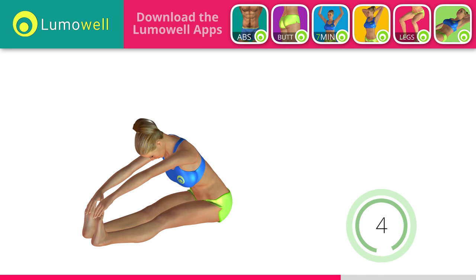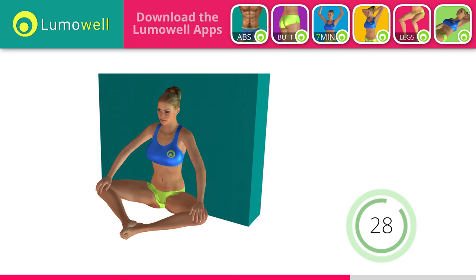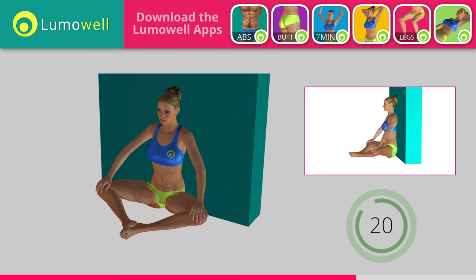Five, four, three, two, one. Stop. Next exercise, adductor stretching. Ready? Go. Always keep your back straight during the exercise.